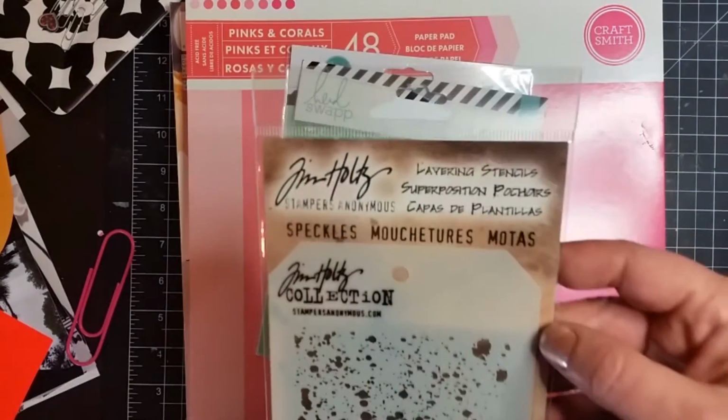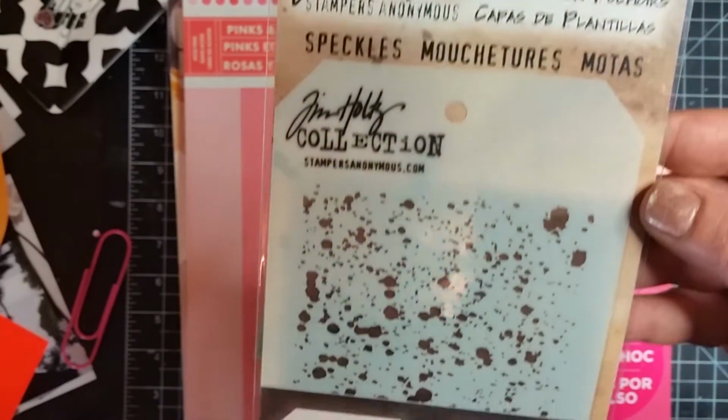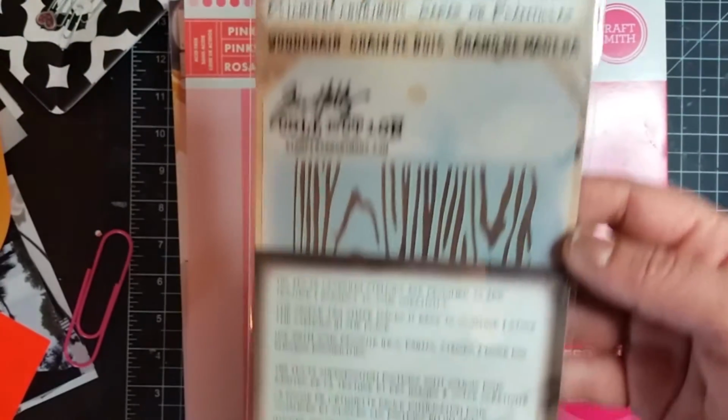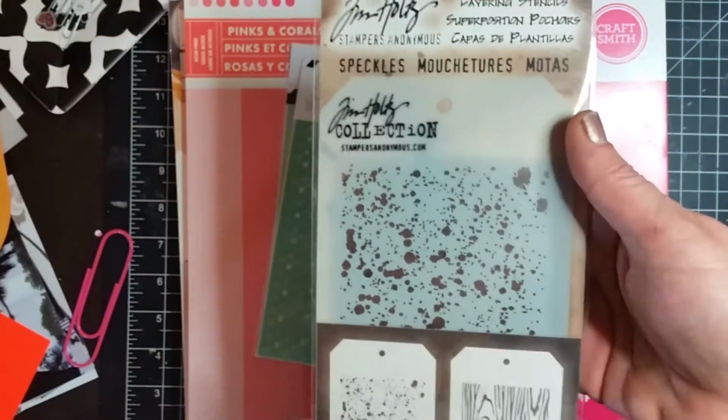I used my coupon on this Tim Holtz stencil. I think it's originally $14.99 and my coupon was 40% off.